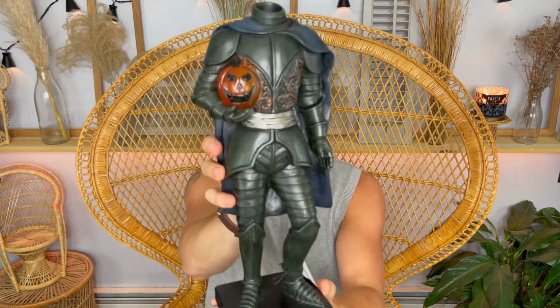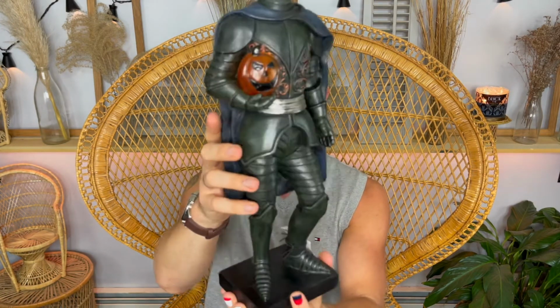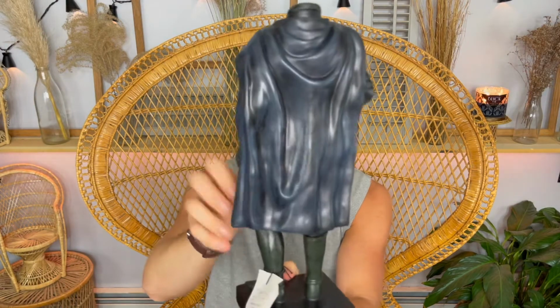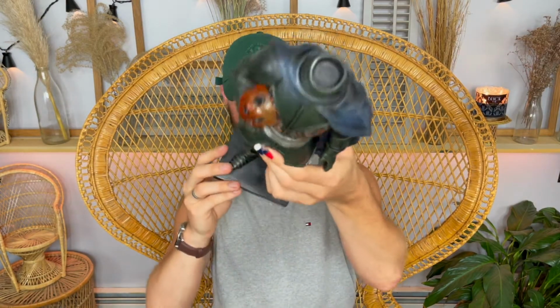Are you ready? Check this out. How beautiful is that? So it's kind of like a little statue of Mr. Headless Horseman, and he's in his like warrior uniform because he was a soldier, and it lights up. We're not done yet. This pumpkin gets lit. How do you do it? How do I, oh. You see that? How cool is this?